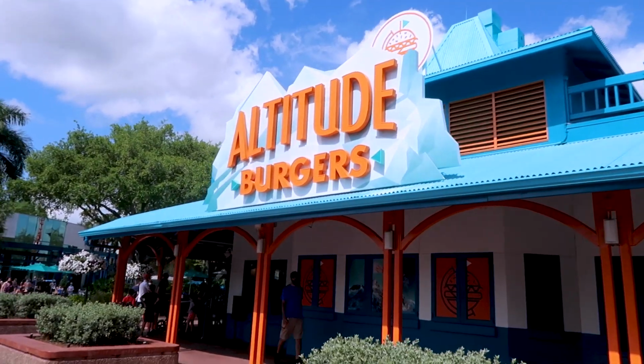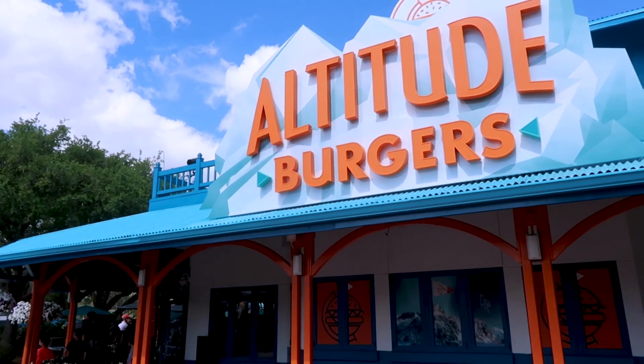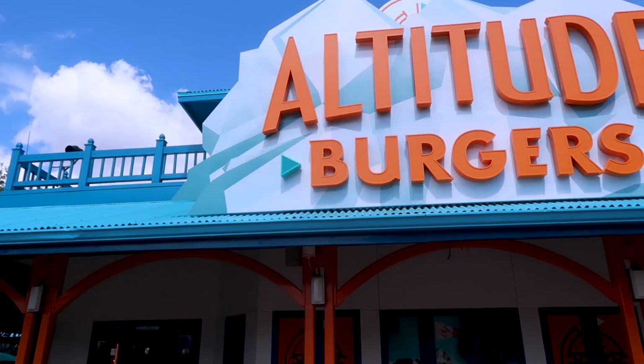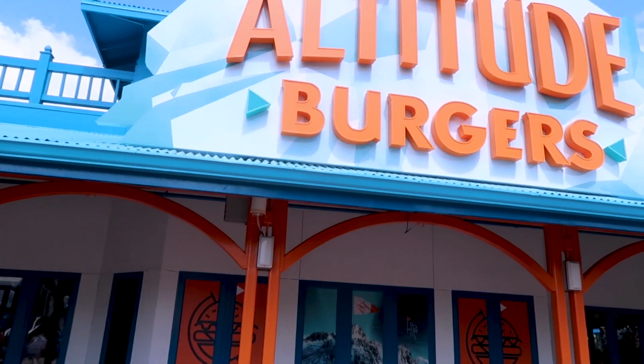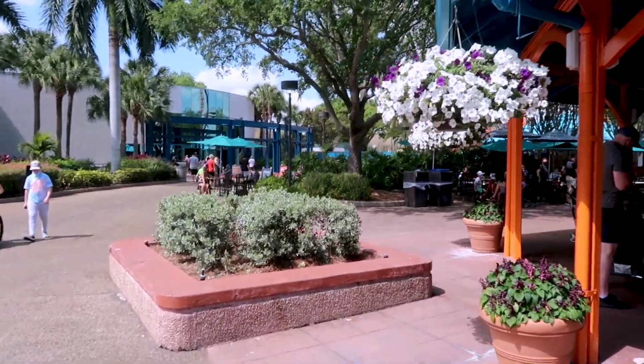See, like I said, then you do have the new re-theme from Mango Joe's to Altitude Burgers over here now. So this has, like, it's more burgers. They've got a really interesting burger in the fact they've got one with mozzarella sticks on it and everything else. So it looks really good. I would try to get it today, but they are using both sides, so it is a little longer today. So unfortunately that's just how it is today with the wait times and the crowds.